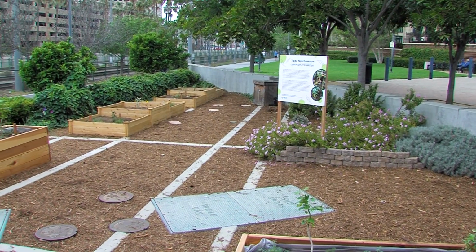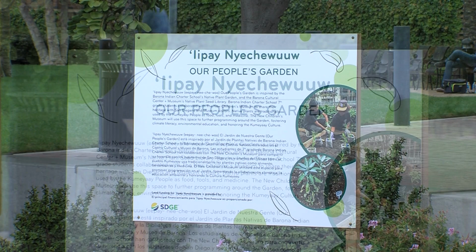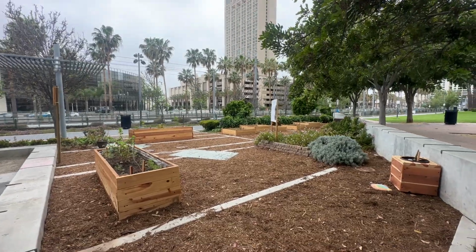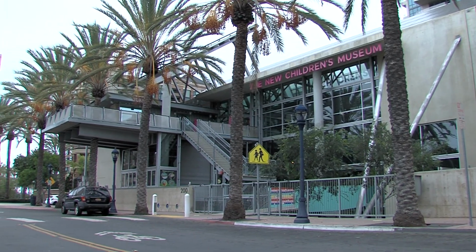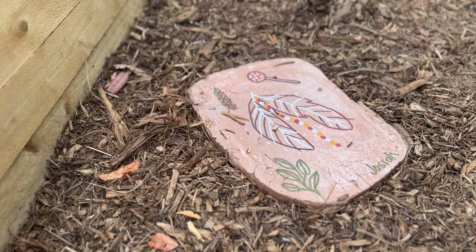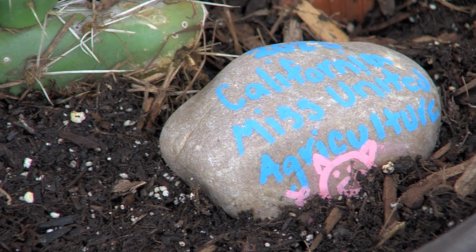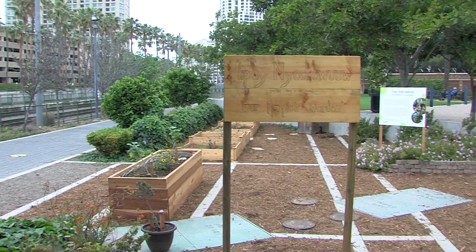In Ipaay, that means the people, Ipe, and Nychewu is our garden. Ipe Nychewu, the People's Garden in the language of the Kumeyaay, is just across Island Avenue from the new Children's Museum. Utilizing a grant provided by SDG&E, the museum partnered with the Barona Indian Charter School, Barona Cultural Center and Museum, and the San Diego Audubon Society to create this.